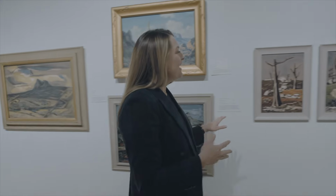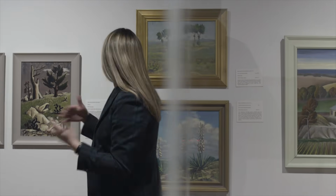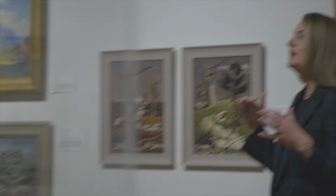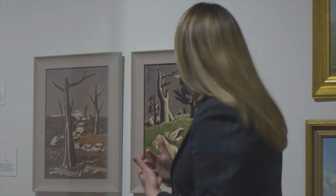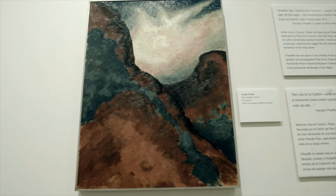Now, when we look at these two paintings by William Lester, what I really think is so interesting about them is that we're transitioning away from what was a very traditional landscape that we were seeing in the academically trained painters of the Taos School. And that's an important period for her because that was when she was living and working in Canyon and teaching art at West Texas Normal College, which is now West Texas A&M University.